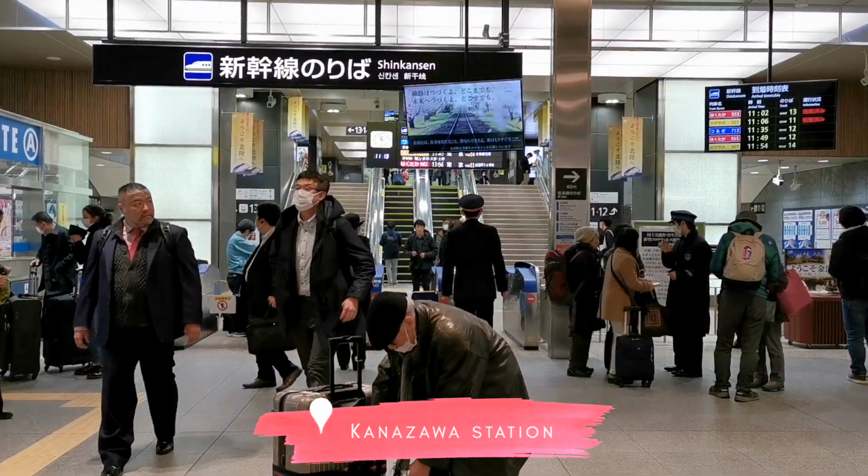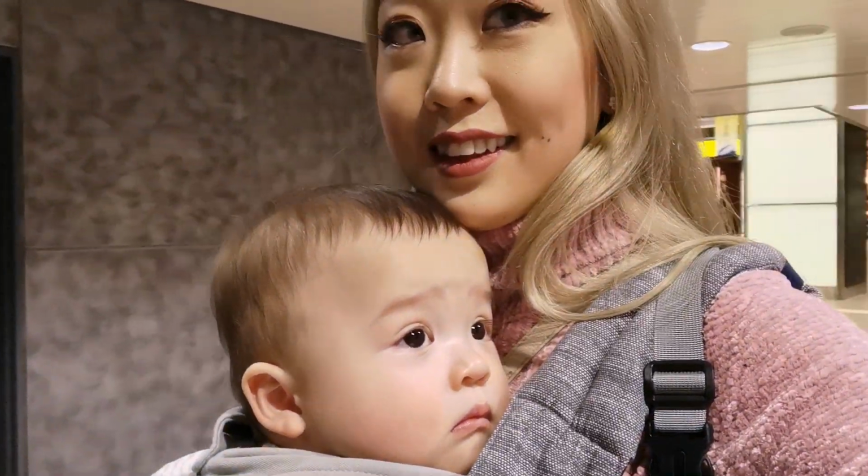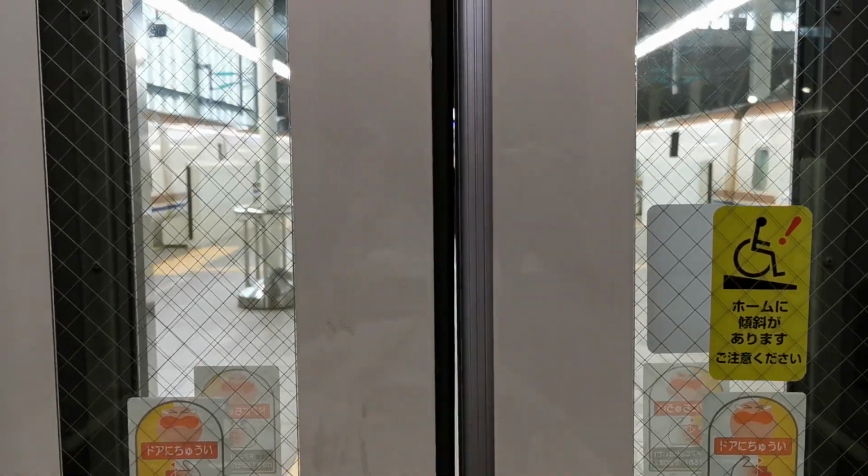Next up, we are taking the Shinkansen to Nagano area. From there, we will be doing day trips to visit the snow monkeys and also a temple that is up in the mountains.